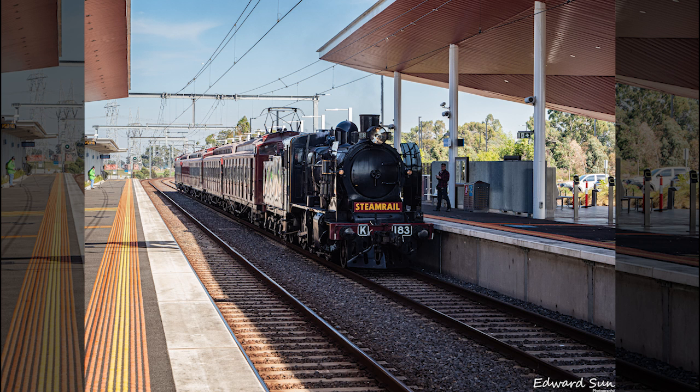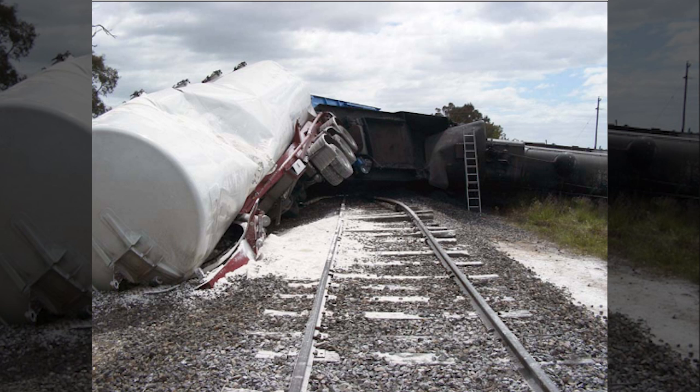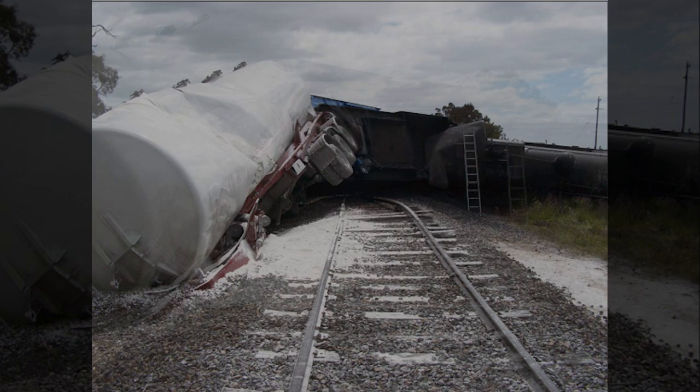Unfortunately, the locomotive's crew and one of the two spectators in the cab were fatally injured. The other spectator in the cab was taken to hospital in critical condition. It's not known if they survived or not. The other passengers inside the train were mostly unharmed. As for the driver of the truck, he also sustained no injuries besides shock.